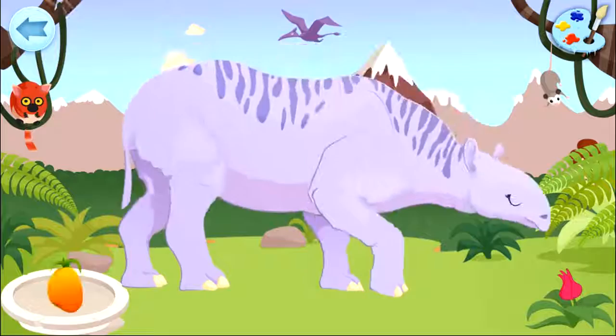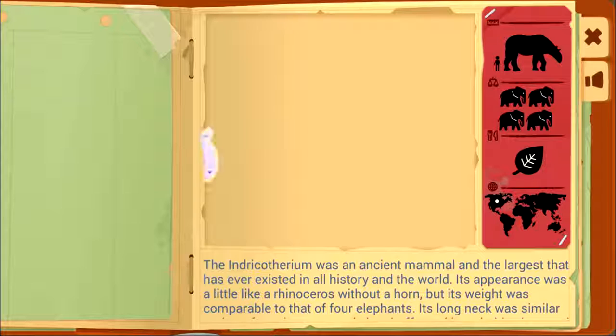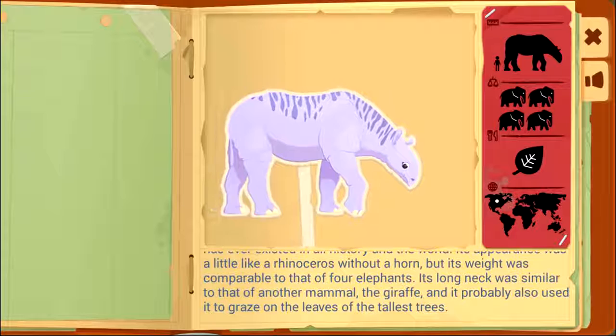Indricotherium was an ancient mammal and the largest that has ever existed in all history and the world. Its appearance was a little like a rhinoceros without a horn, but its weight was comparable to that of four elephants. Its long neck was similar to that of another mammal, the giraffe, and it probably also used to graze on the leaves of the tallest trees.